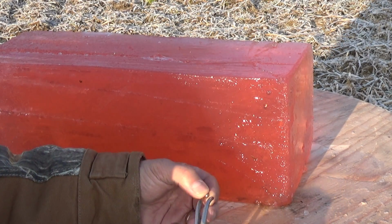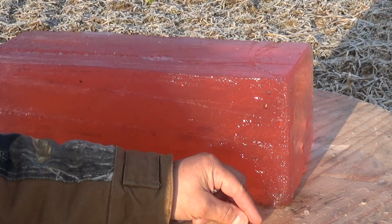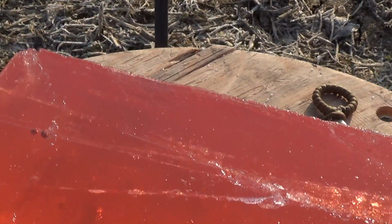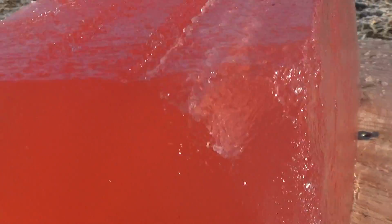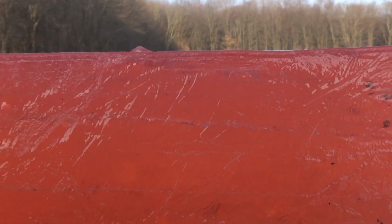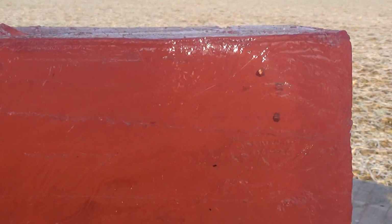That's awesome. Look at that tungsten super shot. That's perfectly spherical. That is crazy. So if we look at the wound cavity, that's incredible. I have no doubt that these will kill hogs. That's crazy for BBs. Insane.